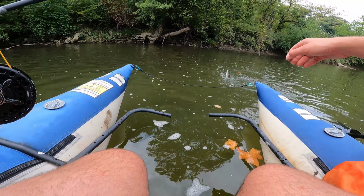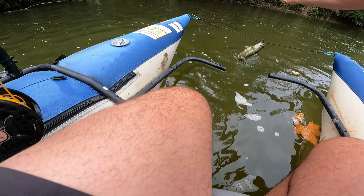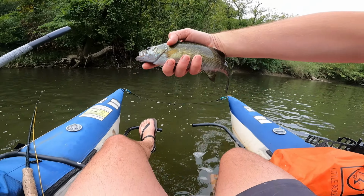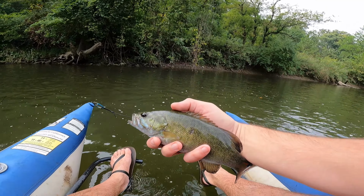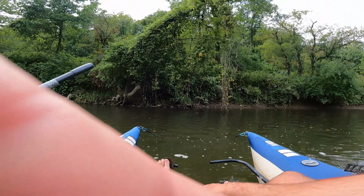There we go. There we go. Let's see if I can. That's never a good idea to go like that. Graham, what are you doing? Oh, this one has almost like a blue tint to it. Beautiful. Beautiful smallmouth. See you, bud. That was awesome.